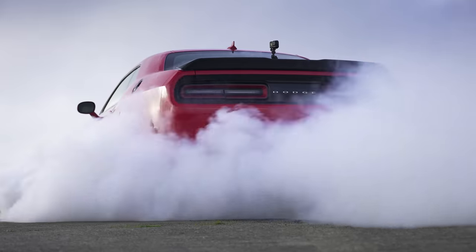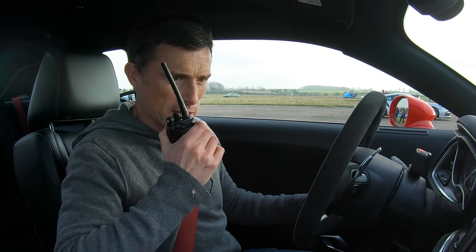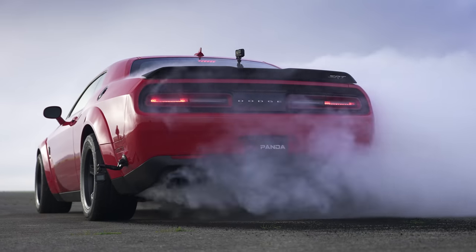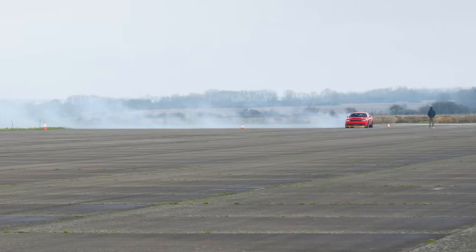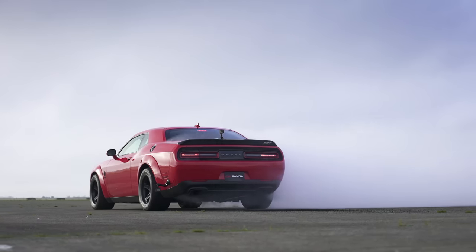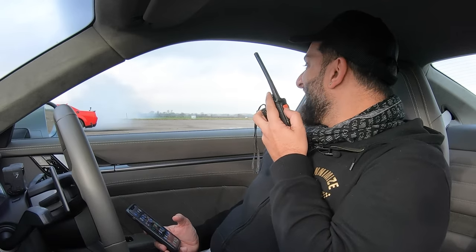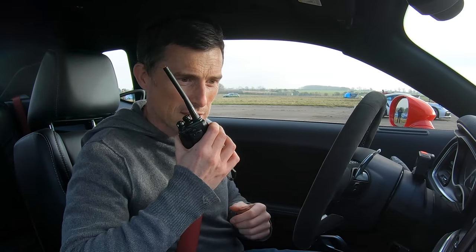Warming the tyres. I think that'll do. Right, oh, that's scary. Now, oh my God, is something on fire? It's just all smoky over here. Look at this. Look at that. Insane, mate. That is insane. I don't know if there's any tyres left.